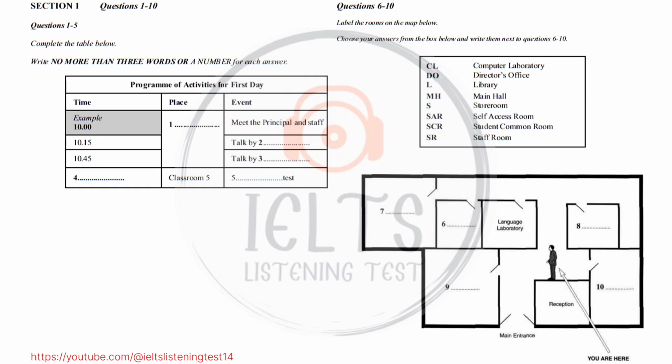Yes, so the principal's talk will last about 15 minutes, and then the Director of Studies will talk to you for half an hour about the courses and the different requirements for each. After that, the student advisor will tell you about the various services and activities we offer to students. Any questions? So, all of this is in the main hall?